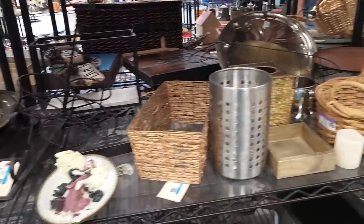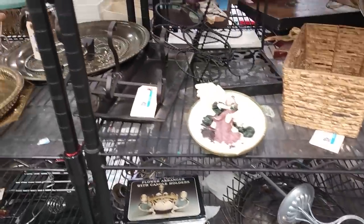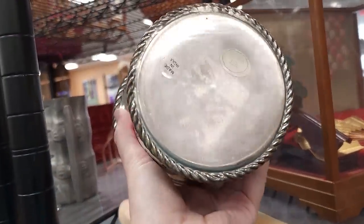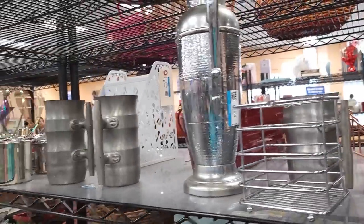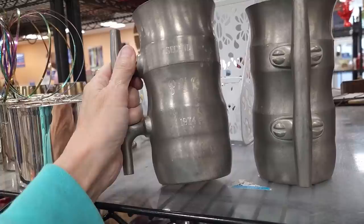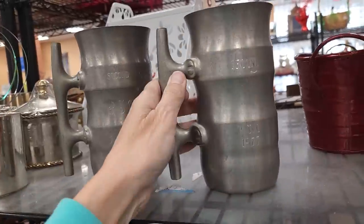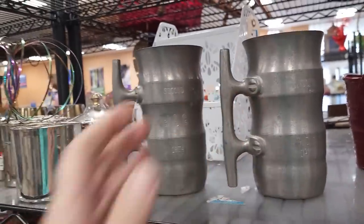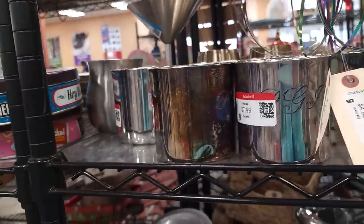Let's see. What else we got? Coming back up to look at this a little closer. Made in India. Okay. Oh, those are interesting. Oh, these were trophies, 1974, $8. PYC. I don't know PYC. Now we've got more little monogrammed pieces over here.